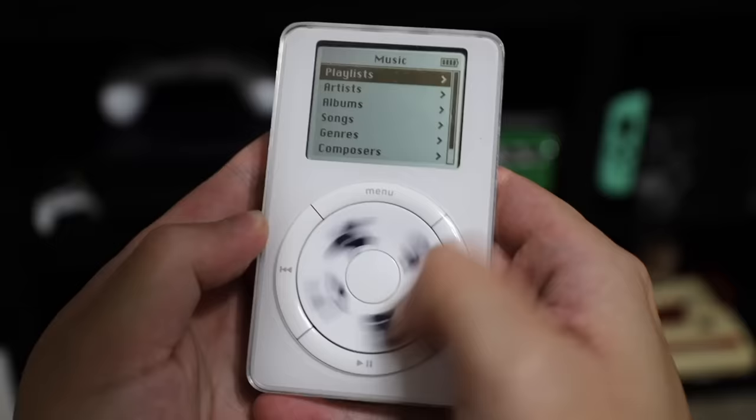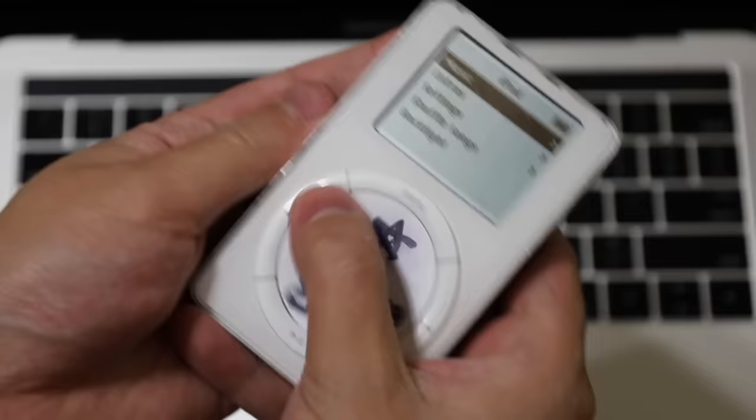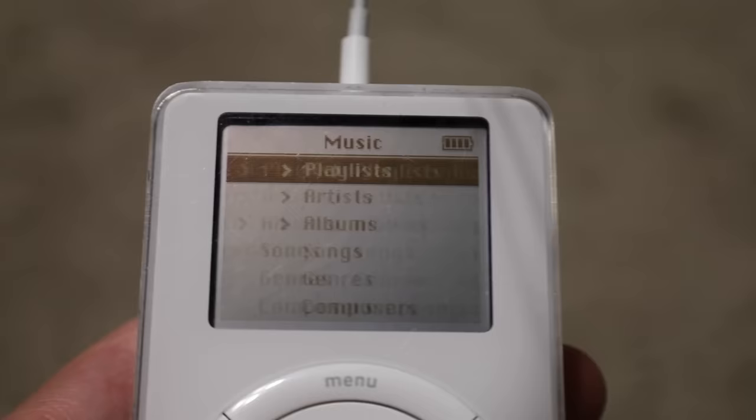The scroll wheel doesn't work on this unit, and most of the buttons don't work either. Can we fix it? No, we can't. Apple would never release products with parts that would randomly stop working with regular use these days. The only surviving buttons are the center button and the play pause button. So the only thing you can do on this iPod is navigate to the one song loaded onto it, which is Lamborghini by KSI. At least it's a song all the kids are still listening to in 2022, when they're tired of their sense of hearing.